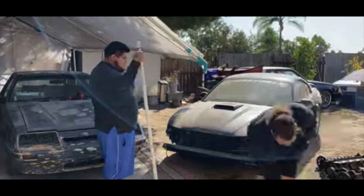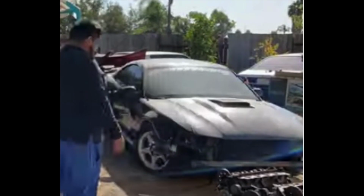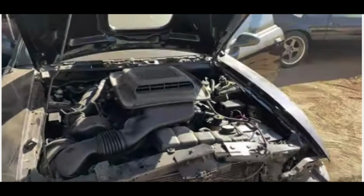So here they are positioning it, moving it around in their yard so they can get it next to this Fox body that they're going to swap all the stuff into. The shaker hood's still there, the shaker. The car does look like it's still in pretty good shape. You know, the body does seem pretty straight, has a bullet fuel door and things. There's the Mach 1 engine. Looks like it's pretty stock, no cold air intake or anything.